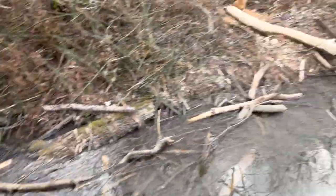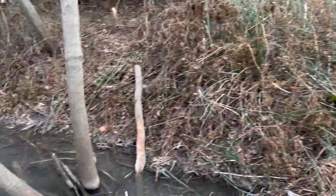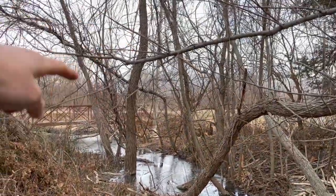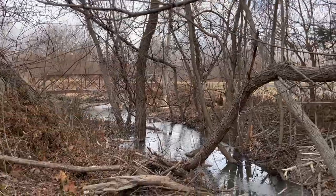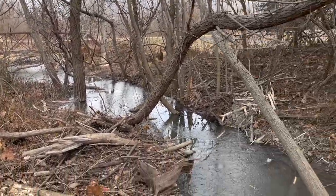Because this is a tiny little creek. I mean, look at this creek. You could step across it almost. But the Missouri River is right over there. They've come up this channel under the road, and they're starting to dam this up. There's a big dam right over there. So, yep, we'll see if we can get any.